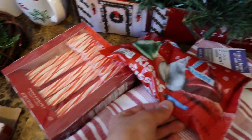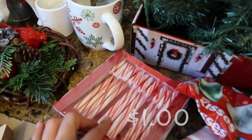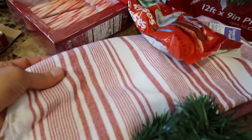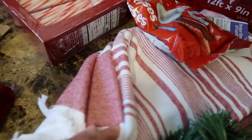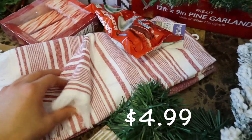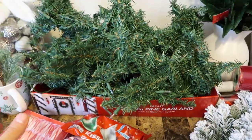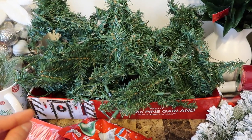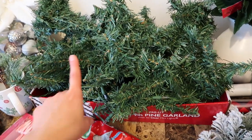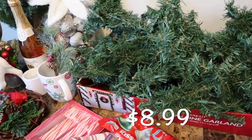Of course, you have to get some traditional Christmas candies. I got these for a buck and I wanted to put them into here. This guy here, I absolutely love because it looks like candy canes, and there's 2 of them. This one's a little bit different, but these were from Walmart and they were $5 for both, which is a great deal. And they're 100% cotton, so they're really good material. This is a pre-lit garland. It's not the prettiest, but it was very, very cheap, so hopefully it looks good when we put it on. I know the lit ones are really pretty. This one was only $8.99 at Ollie's.